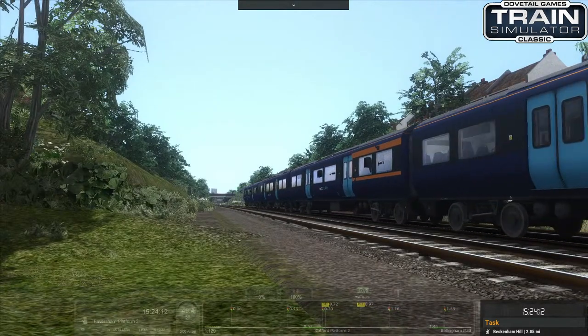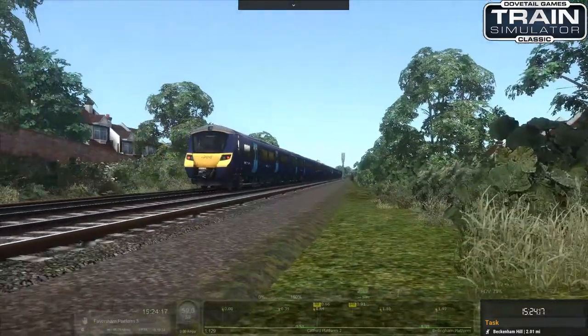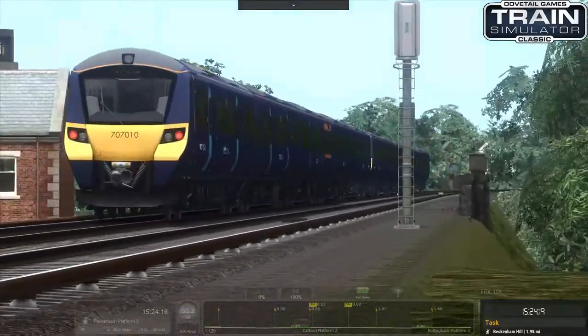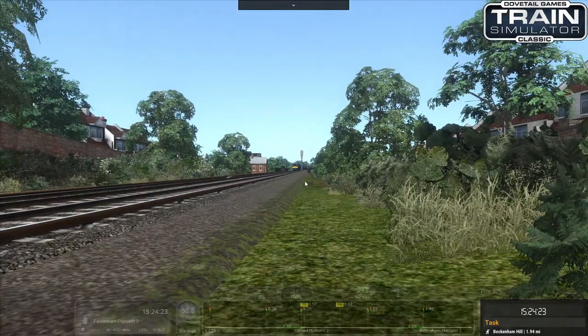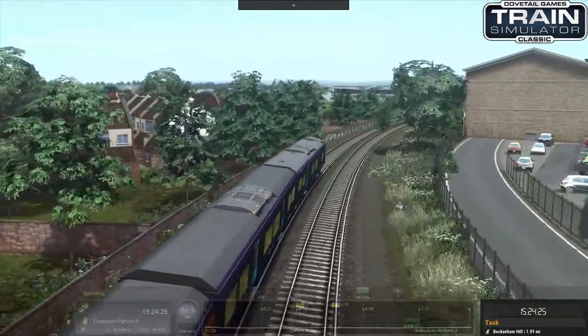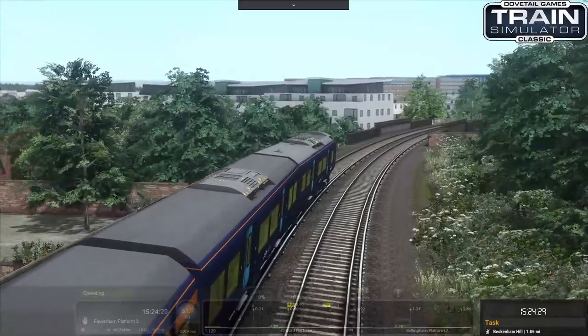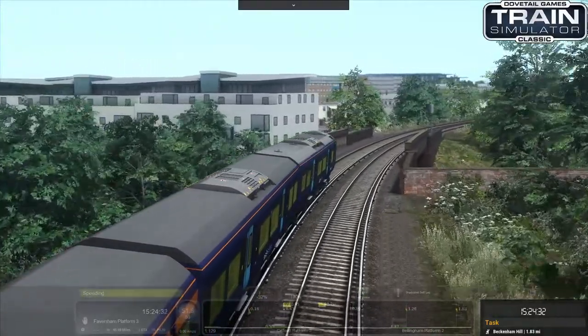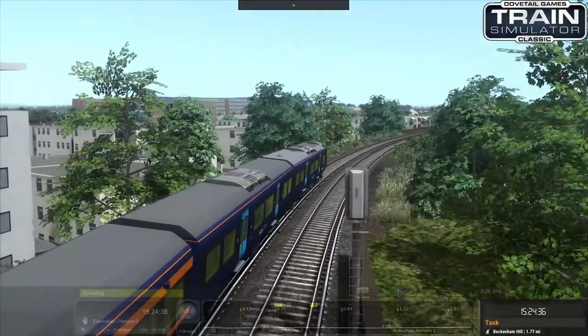Some of these stations are actually too small for this train. Should have taken the 5 car actually, I decided to take the 10. We're going through Catford now actually.